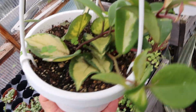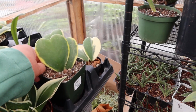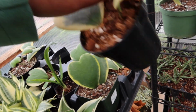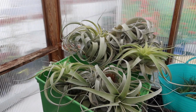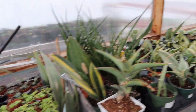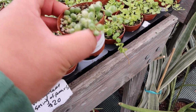Over here, some Hoya Crimson Princess, Golden Peace Lily, and then some Hoya Carnosa. This one's $50. I don't know how much this one is. And this one, I'm hoping to trade for one because I killed mine last time. I got some air plants here, some string of dolphins, more air plants. I think I'm gonna get one of these. This one.